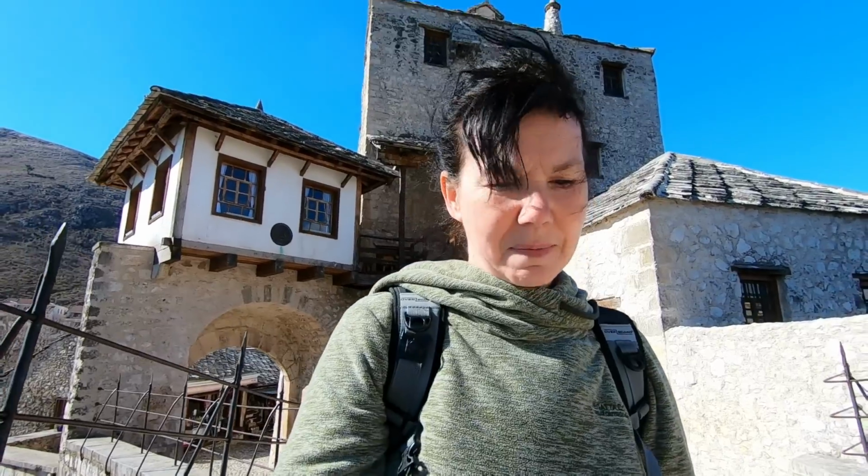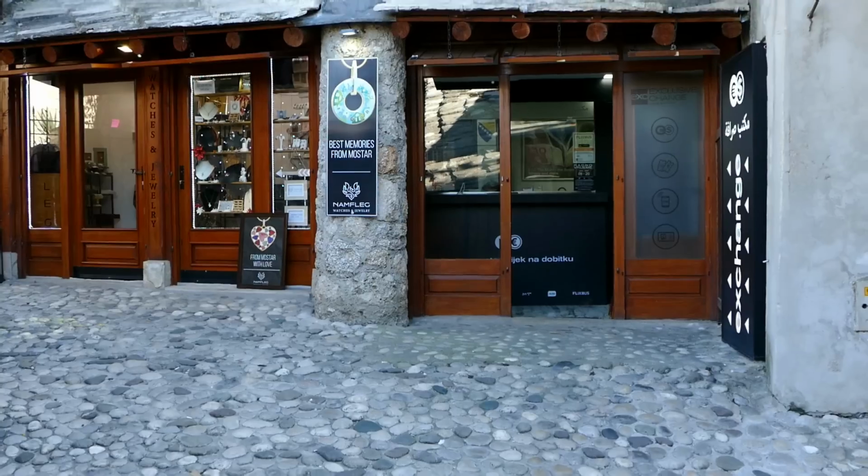Many times they've been worn down to a slippery slope. There is a tourist souvenir for everyone, whether it's a fridge magnet, a bracelet, a scarf, anything. They've got every market for souvenirs covered here. But the buildings are stunning.